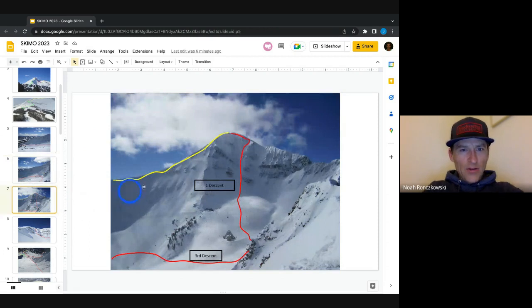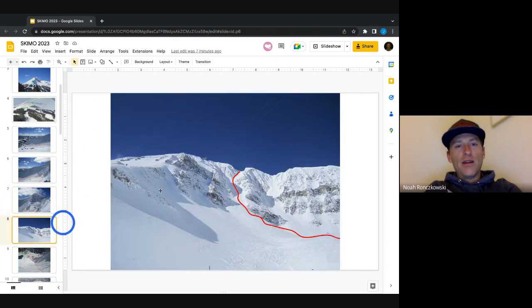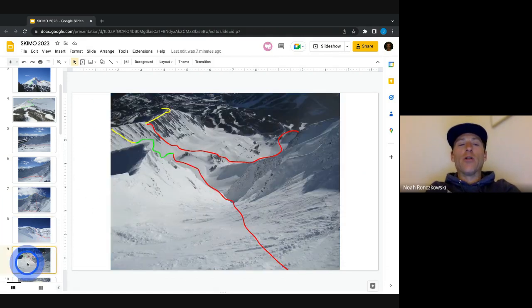Next one down. There you go. You can kind of see that first descent, and then that's about where you transition to skinning. Next slide kind of shows looking up at it, and you're going to stay on this feature. It's a rock glacier. It's very noticeable. So yeah, there you go.